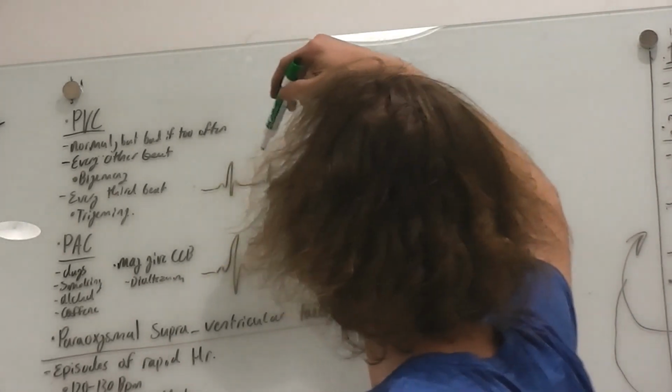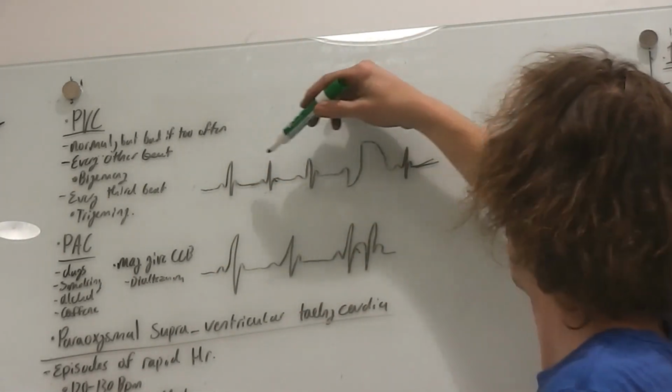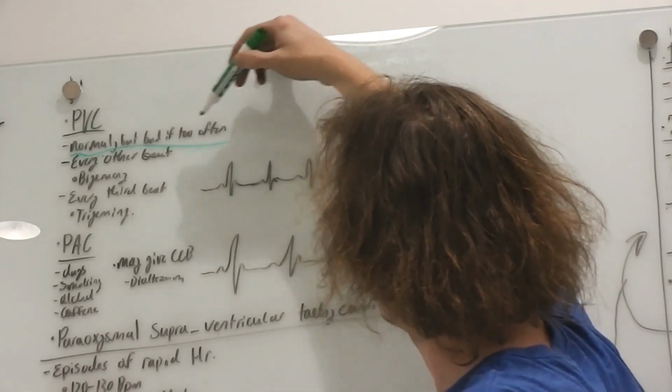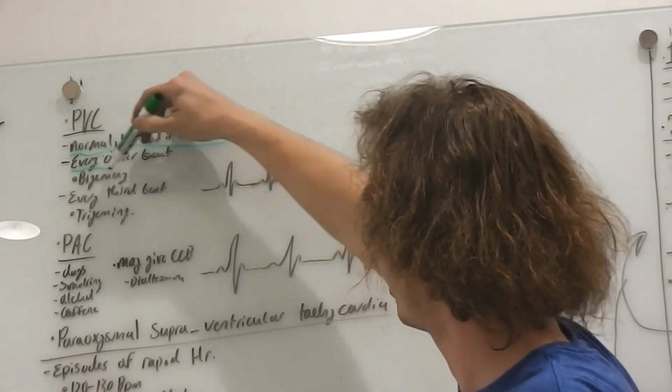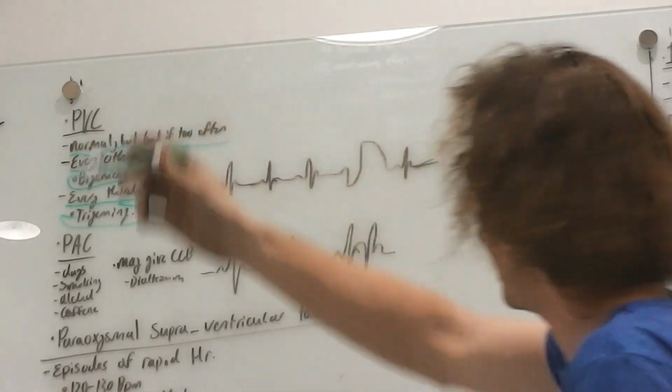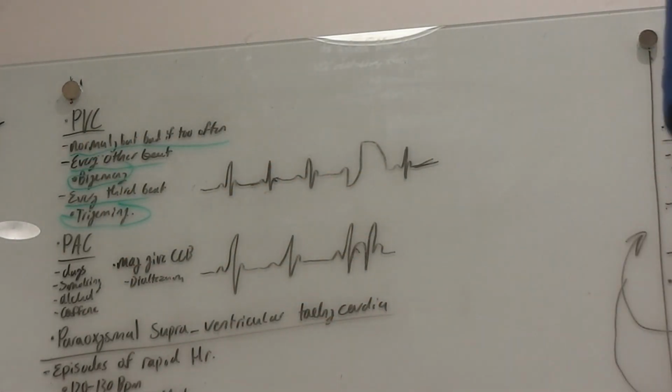PVC. Now the PVC, as you see, we got this regular heart rate, and then bang. It's normal, but it's bad if it happens too often. If it's every other beat, it's bigeminy, and if it's every third beat, trigeminy. No main treatment, as mentioned by the PowerPoint notes.